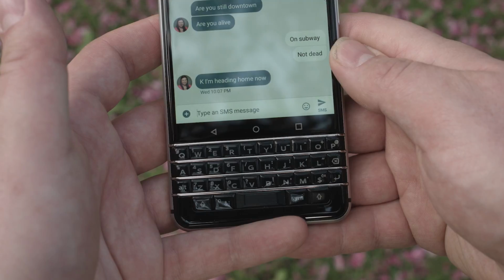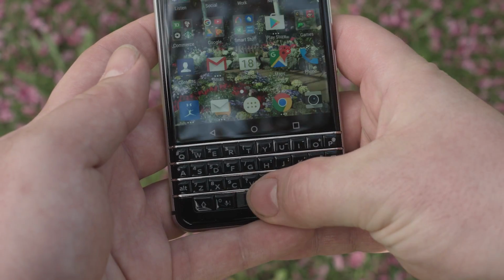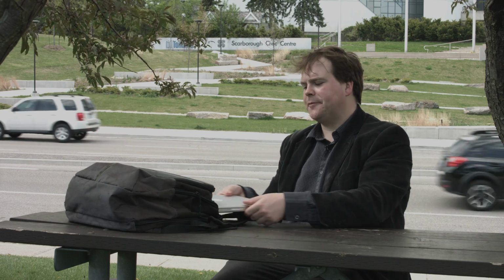By the way, the fingerprint scanner is on the keyboard too. It's in the spacebar. The KeyOne also works great as a speakerphone. I've been doing interviews with it, and the speaker is really nice and loud. Plus, pressing that convenience key will mute you during a call. For me, that's a quick way to save my interview from having to listen to me type.